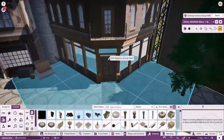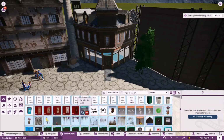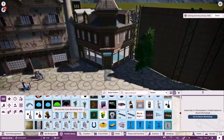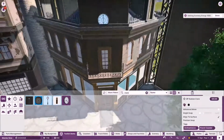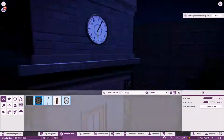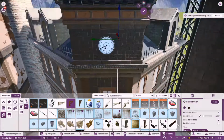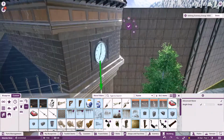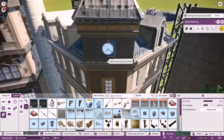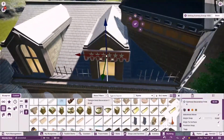I wanted to have a balcony on the top there, but the wall was not wide enough or tall enough, so I felt like maybe if I just put a clock in here, that would work, and it fits a bookstore to have a clock there. So that's kind of what I do, and I take these brackets. That's also a theme maker toolkit. Don't know who made them, but they're all dope as fuck. So I use them to make a frame out of the clock there.